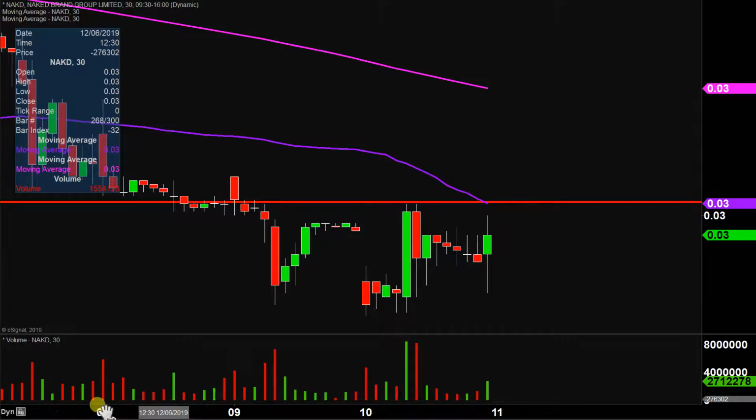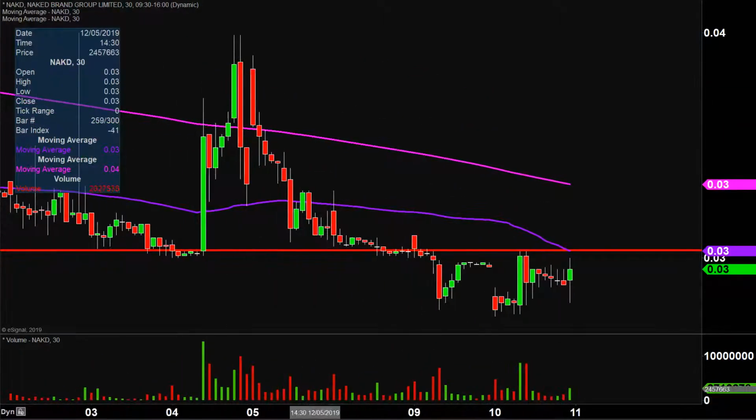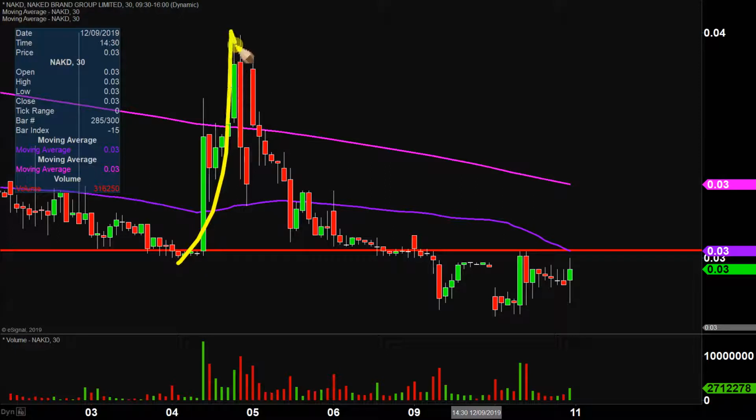And just to offer up context, this one has shown that it can bounce, and it can bounce very, very big. So I'm not talking about any of this from an investment standpoint where, hey, if it goes up, buy and then hold for the next 5 years. I'm not saying that. I'm talking about this strictly from a trading perspective.